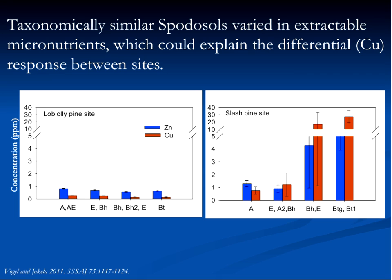Suffice it to say, the results suggest that the loblolly pine site clearly responded to copper, whereas the slash pine site did not. And what you see in this graph is the Mehlich extractable concentrations in the soil by horizon, going from the surface all the way down to the argillic horizon for both of these sites. The interesting thing to note, if you look at copper in this particular case, which was limiting, is that it's a very low supply at this location across all of the horizon depths.